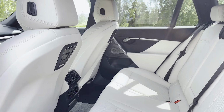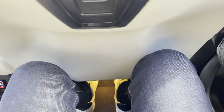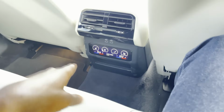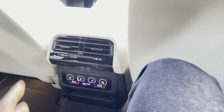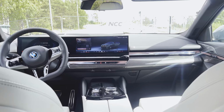In terms of backseat sitting, it's not the most spacious electric car I've been in. I won't say it's cramped, but it's not the most spacious electric car from my experience with electric cars. They usually have huge back seats and more space so you can stretch out your legs. I don't have a lot of knee room in this car, even at my height of 5'11" or 187 centimeters. But then you have climate controls for each passenger, so each passenger can control their own climate temperature, which is really good. But as per a BMW, one of the best places to be in is the front seat.